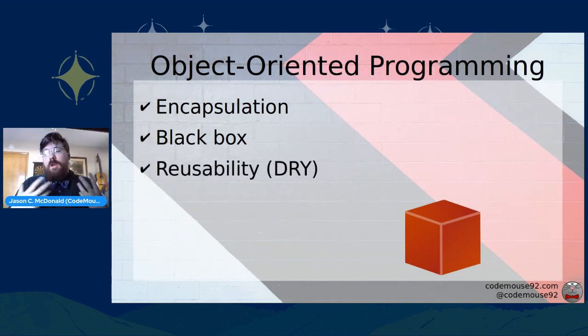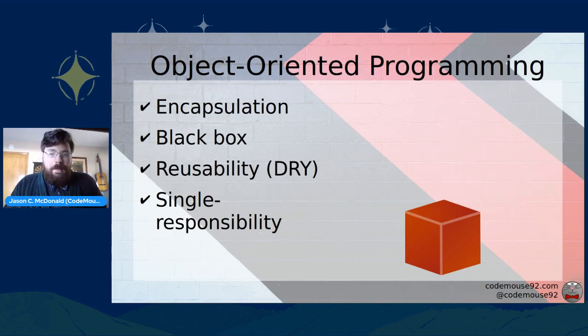Objects and classes are really reusable. You can instantiate multiple objects. You can reuse bits of code from different classes using inheritance patterns. So you get a lot of DRY, don't repeat yourself, type patterns. And when you're writing good classes, you should bear in mind the single responsibility principle, or the S in that SOLID acronym everyone throws around, which is that one object or one class should have one clear responsibility.